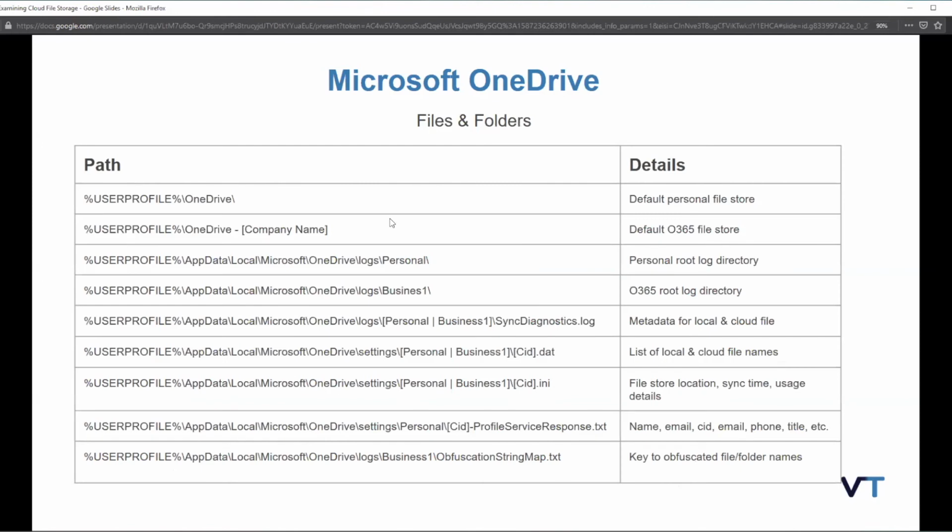In each one of the cloud file storage solution sections here, I'll have a screen like this, and you will get the slides at some point. I'm sure we'll talk about that a little bit later. This is kind of like a reference sheet for the different solutions of where things are stored. On the left side, the path or the file name, and on the right-hand side, a little bit of detail as best I could summarize what's in those locations. For example, the first line, within the user profile, you've got OneDrive, and that's going to be the default location for file stores. So that's where anyone's files are actually going to be.